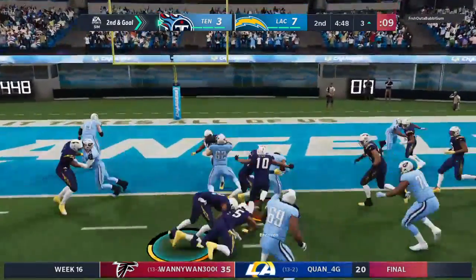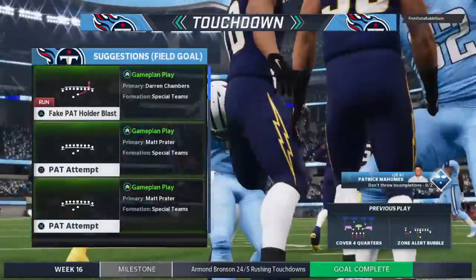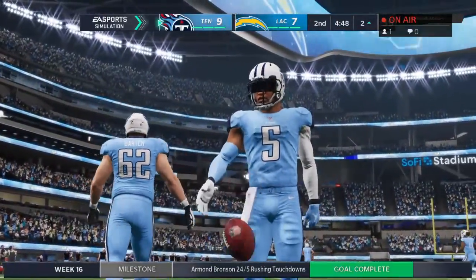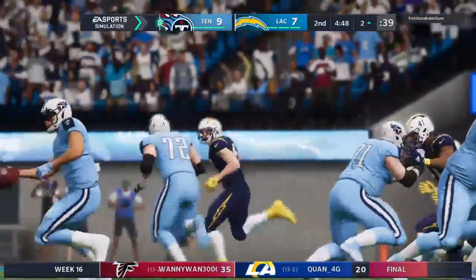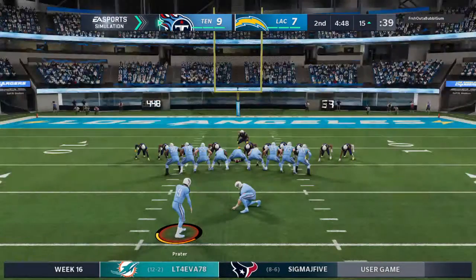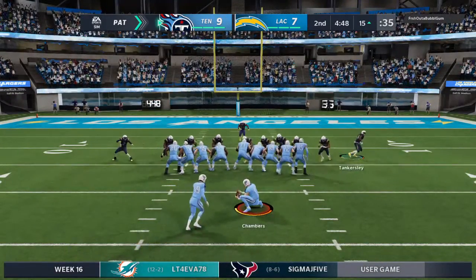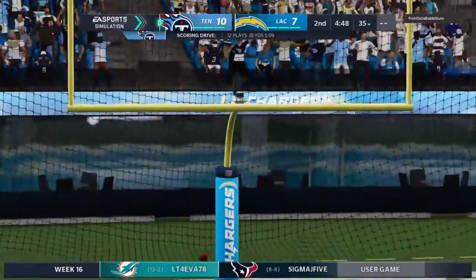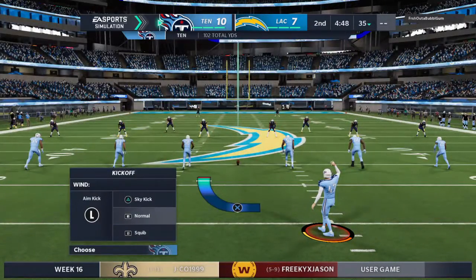They'll try to run this one in. And he will fight his way into the end zone for a touchdown. A great effort there. His 25th touchdown. Tying Emmitt Smith for the 5th most in one season. And the Titans are going to retake the lead. Now Matt Prater for the point after. And it's through, and that makes the lead 10-7. Makes the score Titans 10, Chargers 7.